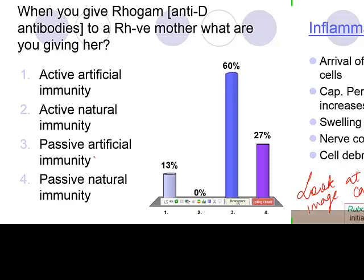Here's how you should have been thinking about this if you got it wrong. You are giving, see, I use the word antibodies. So when you're giving her antibodies, she's passively sitting there and getting the car. Think of it like that. So it cannot be active. Because active immunity is when you have to do work. You have to buy the car. That means you have to make the antibodies. Okay, so it shouldn't have been this answer.